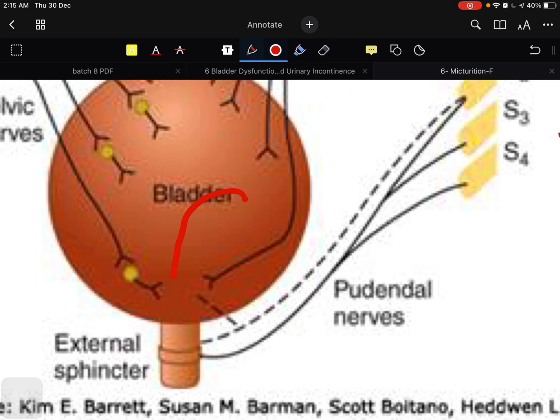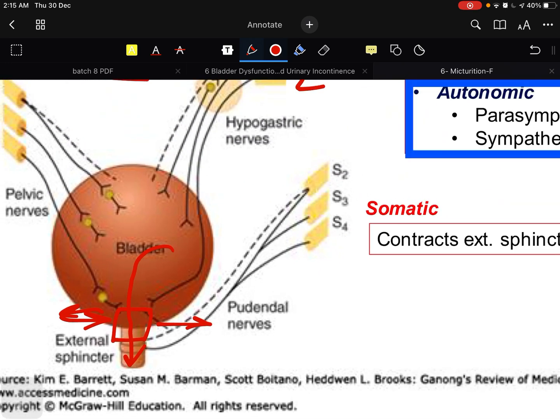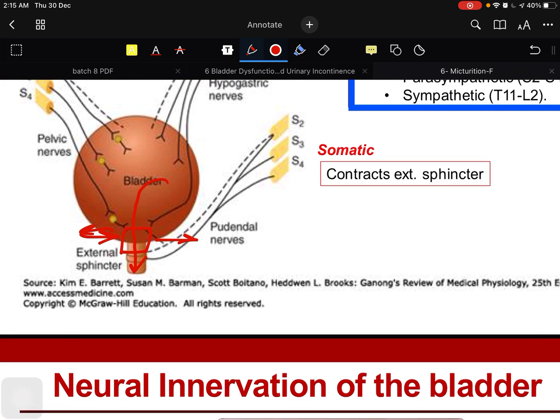If we need to void the urine and let it go out from our body, we need to open the internal sphincter. And as I mentioned, the one that's responsible for voiding is the parasympathetic. So the parasympathetic will take place in this area and open the sphincter if we need to do voiding. This is for the two. So we're done with the bladder and the internal sphincter.